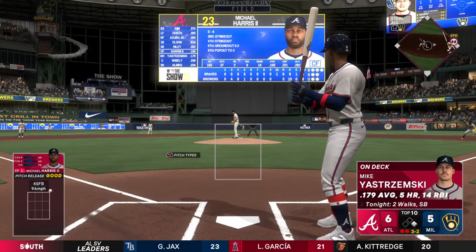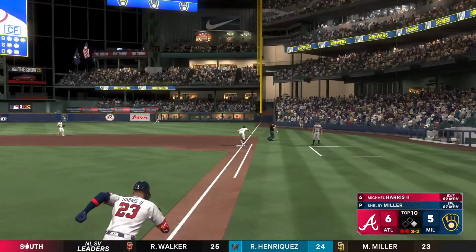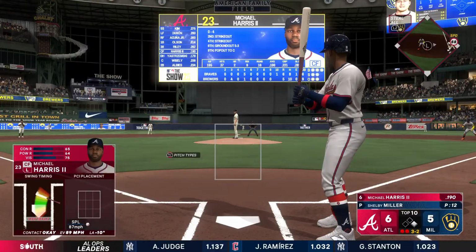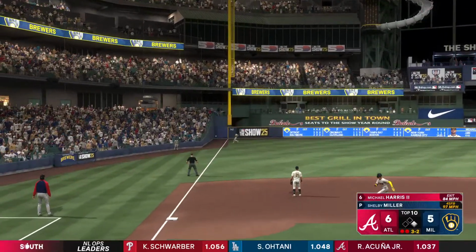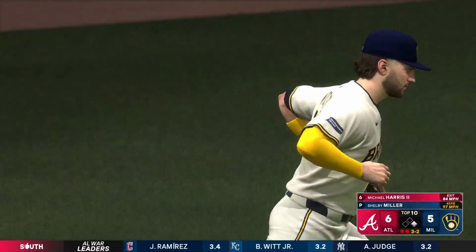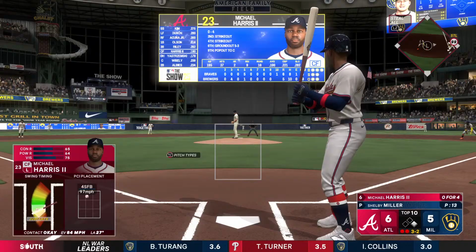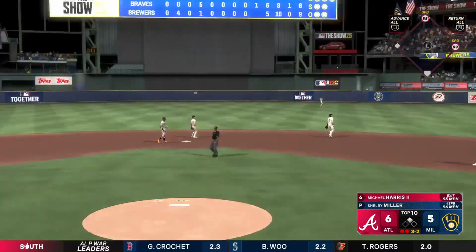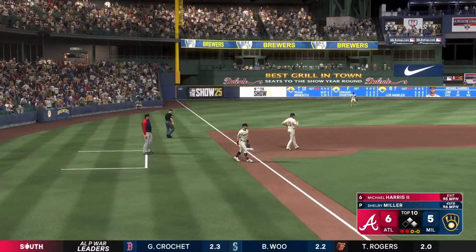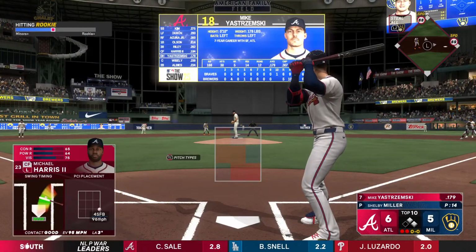3-2, 2 out, runner on first. A lot of movement in the infield. Hitters got to stay focused on the pitch. And a ground ball to first, and that's just foul. One run across in the frame so far, and here in extra innings. In the air, left field, down the line, and a foul ball. Base hit, and now two aboard. The batter, the designated hitter, Mike Yastrzemski. Mike Yastrzemski, the second MLB Yaz, steps in.